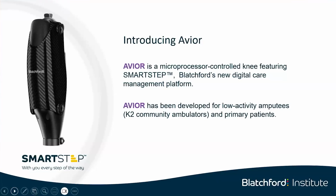Avior has been developed for those lower activity amputees, so K2 community ambulators, but specifically not for those people who are doing high impact sports. It's a microprocessor knee with a polycentric joint that will take someone from primary, so immediately after amputation, all the way up to a low K3. So it will give you access to some of the functions you expect as a K3, but as I say, it's not intended for high impact sports.